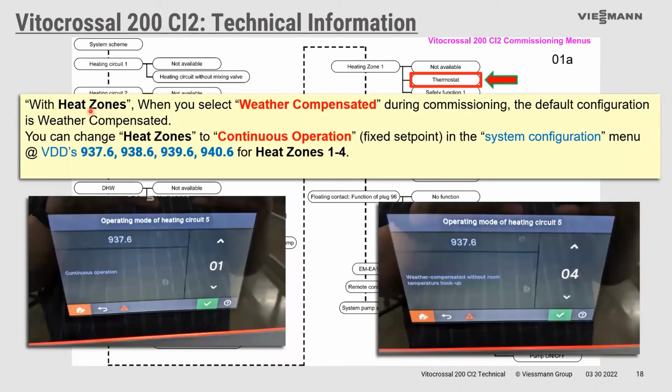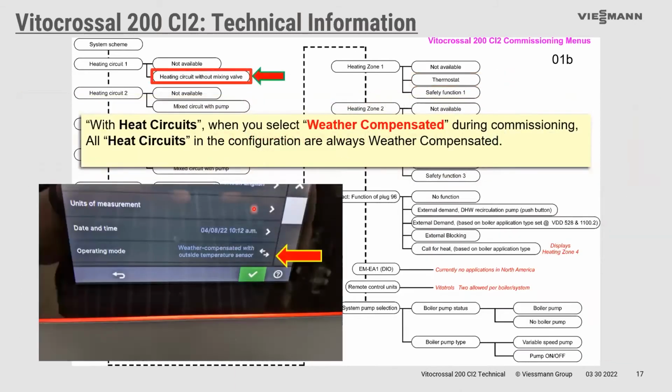You can decide whether you want the heating zones to be weather compensated or not. So even though you said weather compensated in this part here, if you didn't say weather compensated here, all your heating circuits would be fixed set point. But as soon as you say weather compensated, they're all going to be weather compensated.